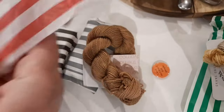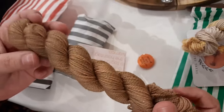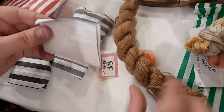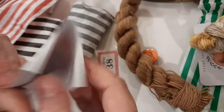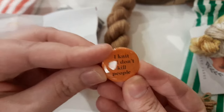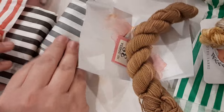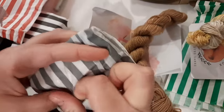Have you finished with your shirt? Yeah, I'm really bad at picking at stuff. Oh, there's goodies in here. What you got? It's sparkling! Ooh, pretty. That's curated yarn company, isn't it? Yeah, bingo. And what was the other thing? You got a thing: I knit so I don't kill people. Accurate. That's mine. Yours has ice in it. Oh, it had ice in it. Number two. There we go.